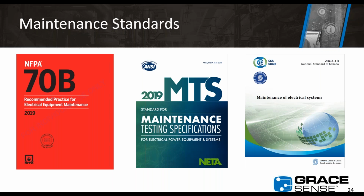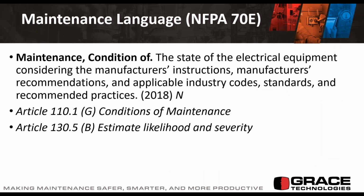And the last one is the Z463 standard, which is for Canadian customers, a comparable standard to 70B that gives pretty much the same information as what is required in terms of the Canadian standards. So, the maintenance language, the maintenance condition, as I mentioned, was added in the 2018 edition of the NFPA 70E electrical safety standard.